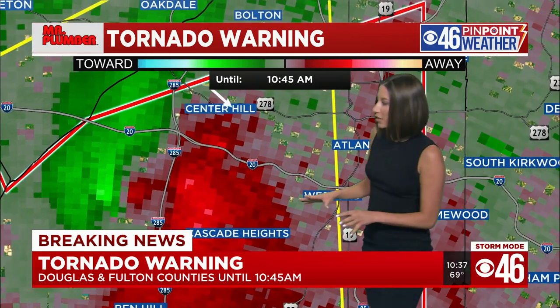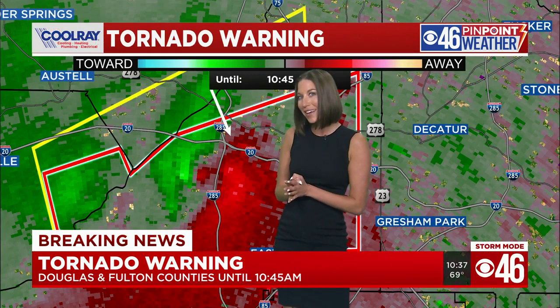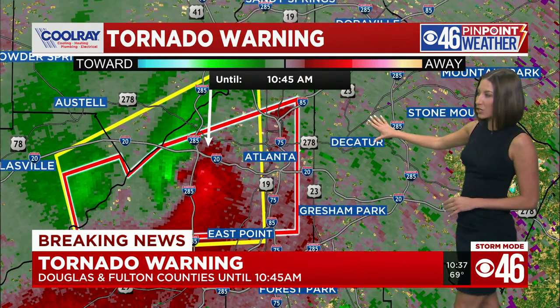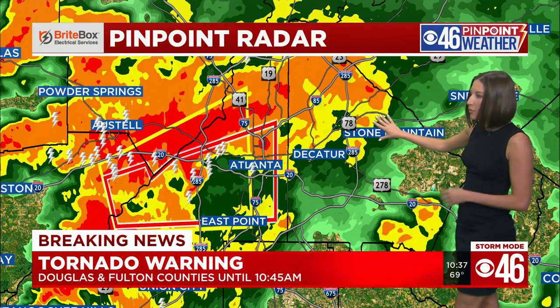Here's again a look at the tornado warning, which goes until 10:45, so it goes for the next 8 minutes. I expect the National Weather Service to extend this tornado warning as this tornado continues to move east at about 35 miles per hour. Fred, tell me what else you're seeing.